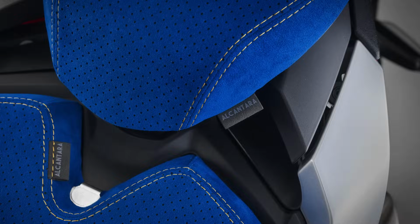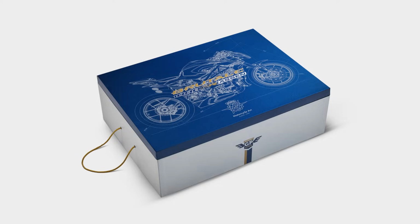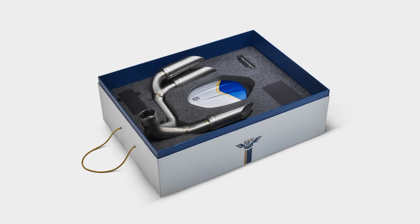The seat area on the Brutale 1000RR is one of my favorite parts of the whole design, and this one is absolutely no different. Now, if you want to take this already unbelievable bike up to another level, then there is the special parts kit, and of course that features some extra fancy goodies.